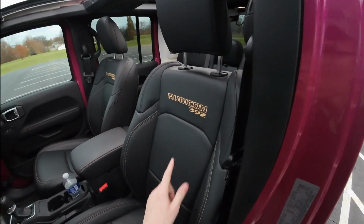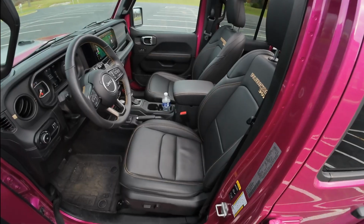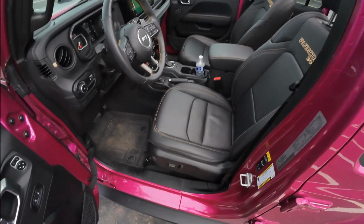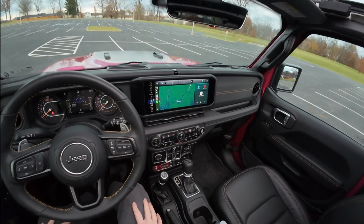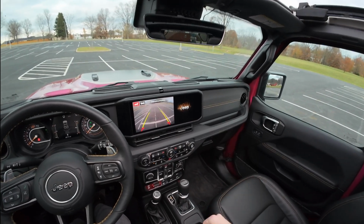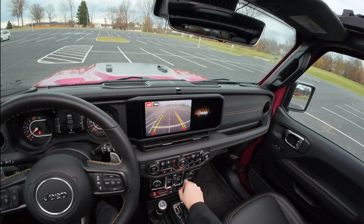8-way power adjustable seats with the Rubicon 392 embroidered in the seat as well. I did a 6-hour trip in this vehicle and it is very comfortable to live with. They are both heated, but they're not ventilated. Up front here, you do get a nice 12.3-inch infotainment with Android Auto, Apple CarPlay, and a reverse camera. No 360 reverse cam on this, but you can see out the front.